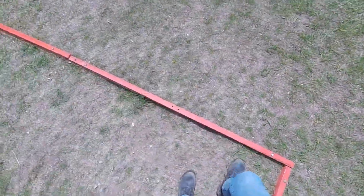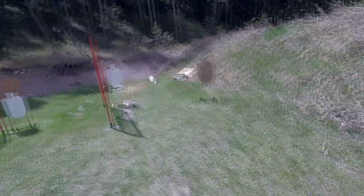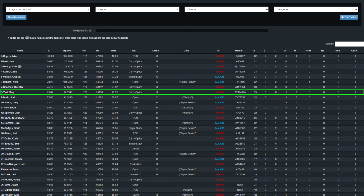No match is complete without a little bit of a dumpster fire. Aside from hitting the popper low 3 times and a Delta on the farthest paper I shot, with my time of 29.21, hit factor of 4.316, and 75.02% of the winner's score, it was nice to see that run on the plate rack.